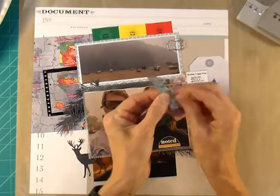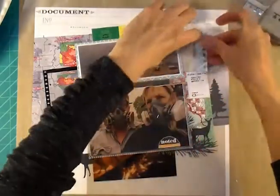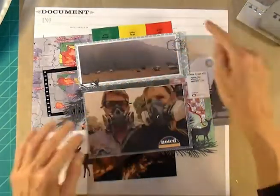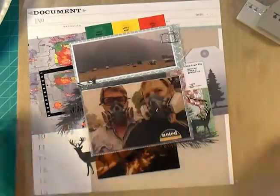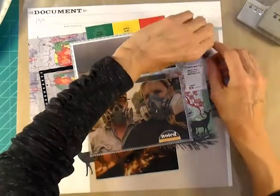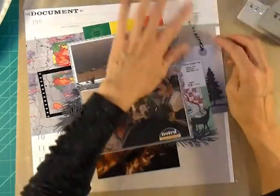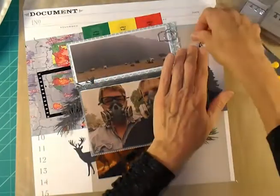So I pulled out my notebook punch, another kind of office supply thing, a texture you would see on top of a desk. And I had that little scrap of paper that matched the mat under this top photo. So I'm just going to put that there for some extra texture. Then I pull out some black and white baker's twine to put in the top of my tag. And again, that gives another texture, so it looks like more stuff is laying on top of my desk.